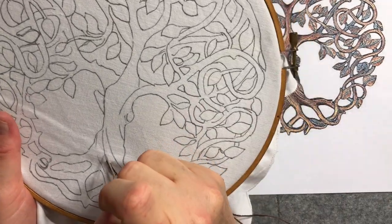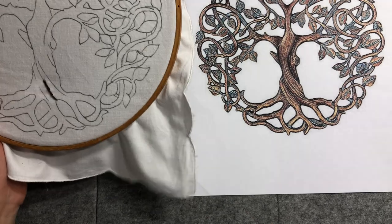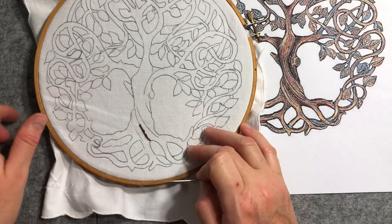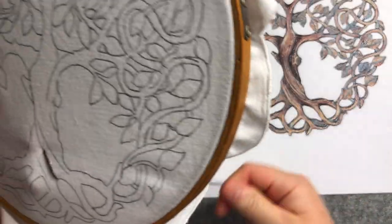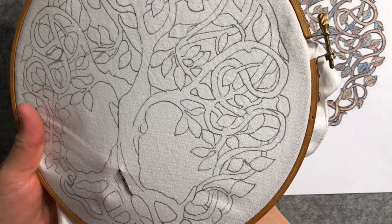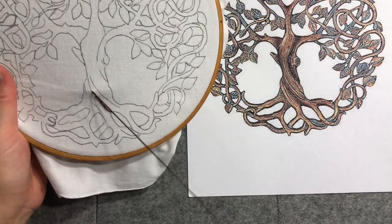I don't know if I should have done that more as a continuous row rather than overlapping. I'm just pondering. I don't mind it because it sort of gives it a little bit more texture. A bit of fluff that's come out. With the next one, I might try actually just coming back towards that first one.